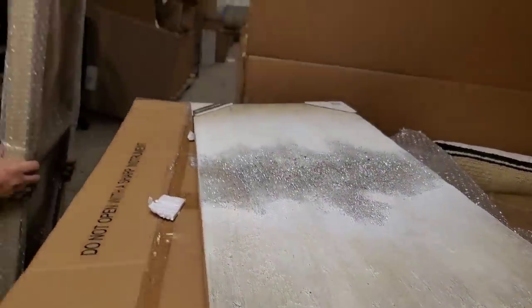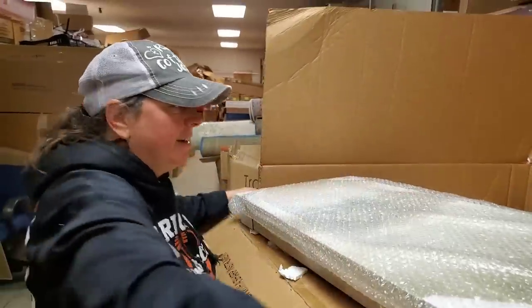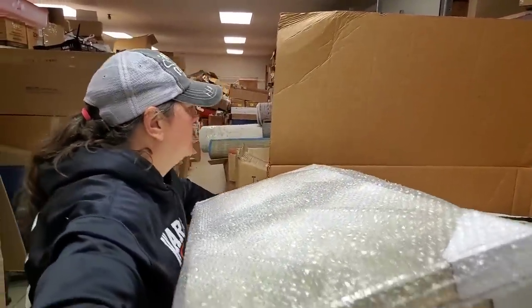Okay, those are cool. Hey, I can put them on my wall. Yeah, I made an art wall. She made an art wall. All right, so we've got three of those. It's very important to have.